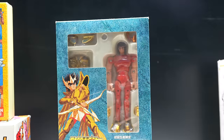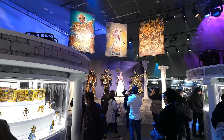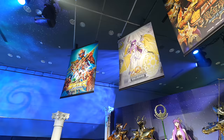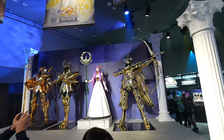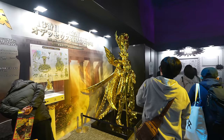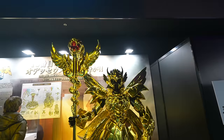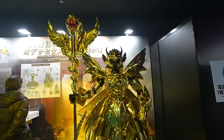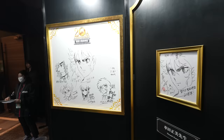Very interesting. What else we have? Oh my goodness. It's huge and so cool. Nice. Oh my goodness, look at that. It's shiny. Whoever wears this must be the strongest guy in the anime, I believe. It's so detailed. Nice.